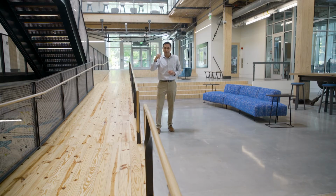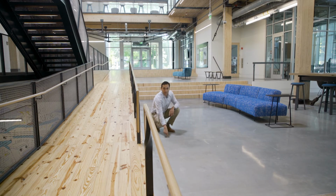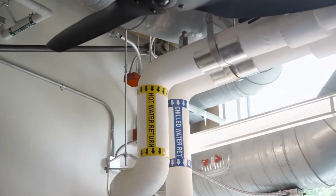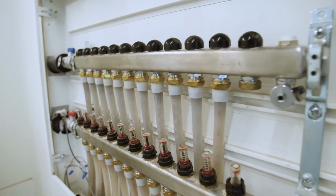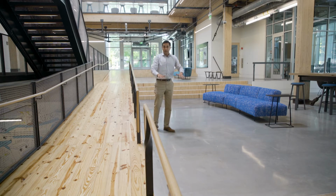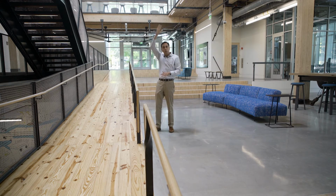But there's another thing. Underneath our feet, beneath this concrete, we've got pipes. In the summertime, we can run cold water through these pipes. In the wintertime, we can run hot water through these pipes. And we take advantage of the thermal properties of the concrete that slowly radiates that cool or warmth. And the advantage there is we only heat or cool up to here. We're not heating and cooling the void.